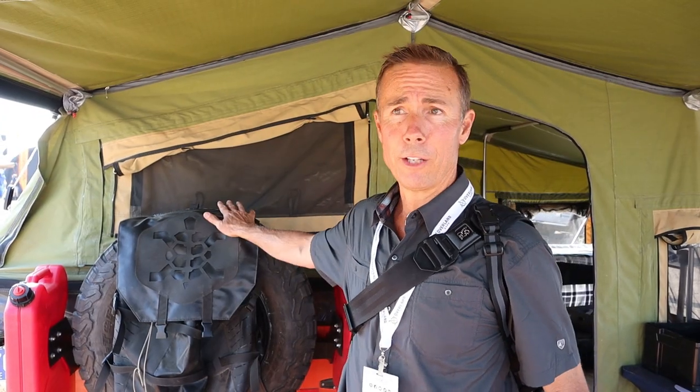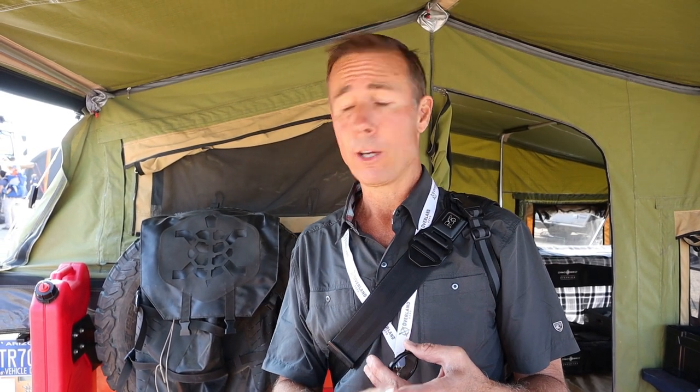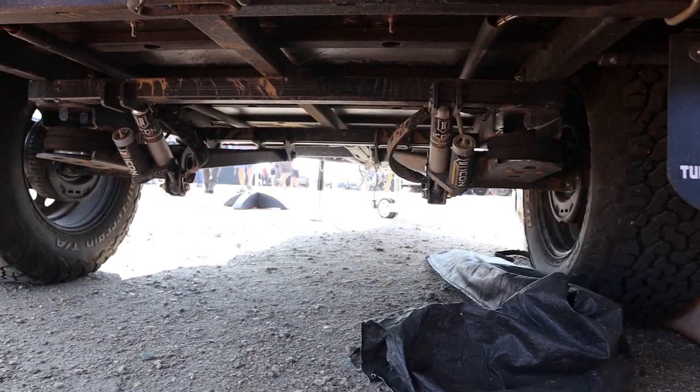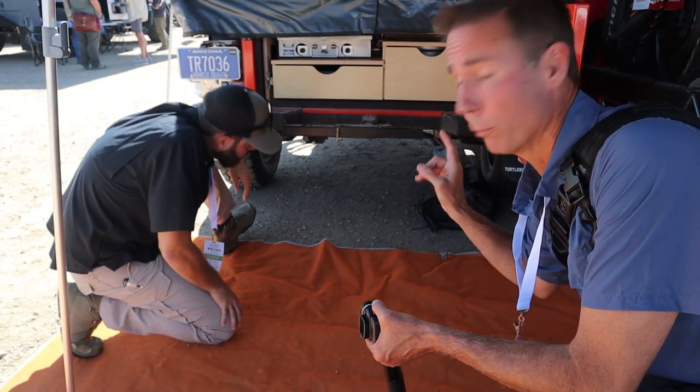Okay, back of the trailer, you got your spare, some Rotopax. Wanted to show you the suspension here. It's got the Icon suspension made for Turtleback. Also has the airbag suspension, which will allow you to level off your sleeping platform. So check it out underneath. So we're looking at the airbag suspension underneath.